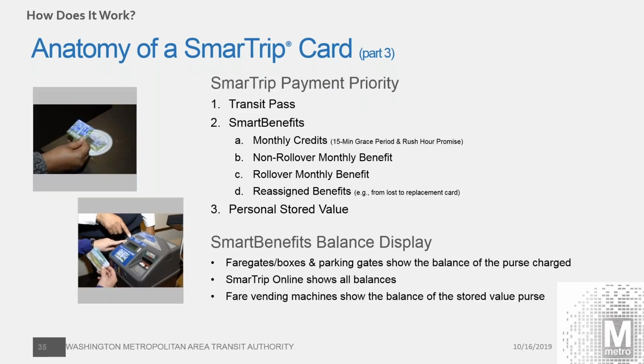Here, we're talking about order priority. I do want to go over this very quickly. When you start SmartBenefits, your account executive will go through this, but there's an order priority in which the system uses SmartBenefits. If there are SmartBenefits on a SmartTrip card, SmartBenefits gets used first if it's available to be used. I say that because if an employee wants to park and you have not given them a parking benefit, then SmartBenefits will not be used first. It will look to the money that they put on their card, their stored value, to pay for parking. But if they're riding transit and you've given them a transit benefit, SmartBenefits will always be used first.